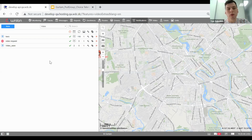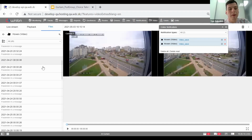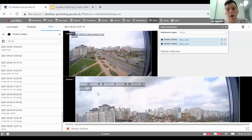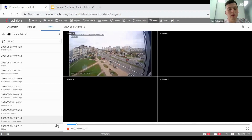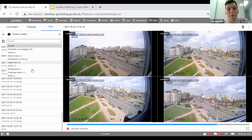The triggers of notification could be different. It could be entering a specific location, different sensor values like the temperature sensor or the pressure value, or maybe alarm state, speeding, as I mentioned before. Once the notification is triggered, the video will be saved into files. You can watch it and also save it as a file. Also, you could filter them by the type of notification.